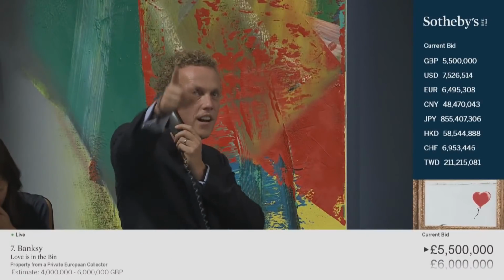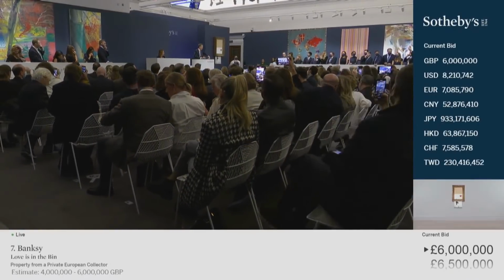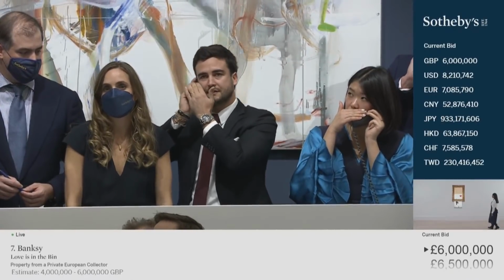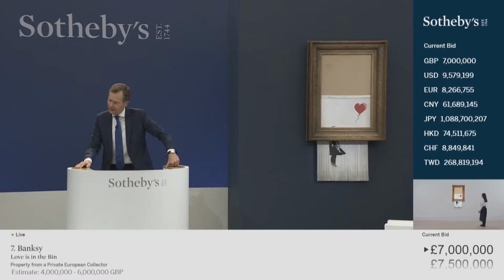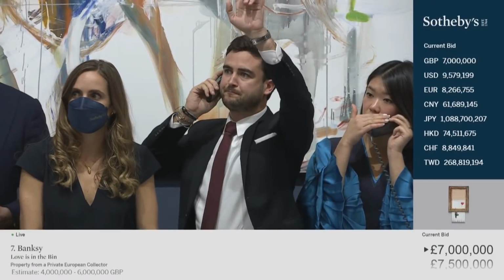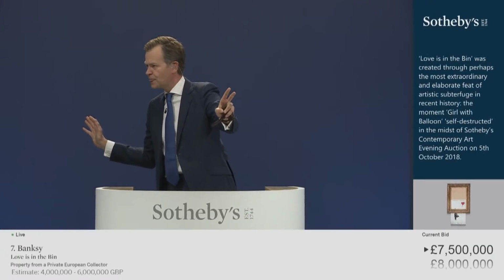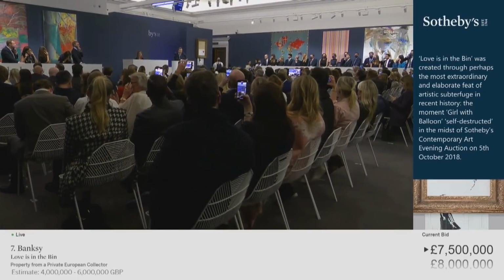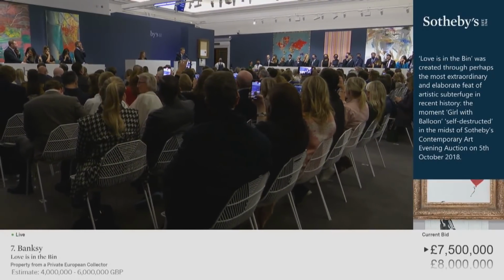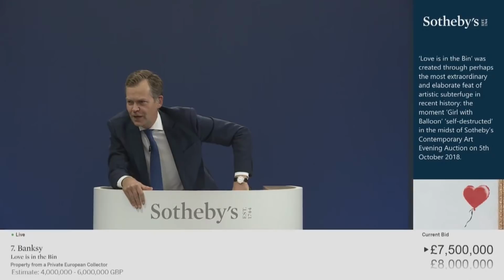Say 5, 5. £5,500,000 is bid online. £6 million is my bid now. It's £6 million. £6,500,000. £7 million is bid with the absentee bidder now in the book at £7 million. At £7 million, £7,500,000 is bid here at £7,500,000 now. Anybody else? £7,500,000. You bidding, sir? At £7,500,000.